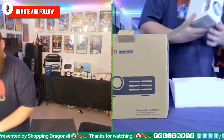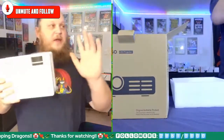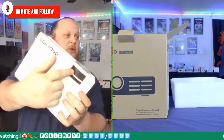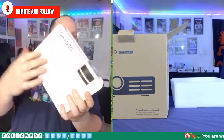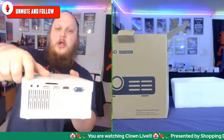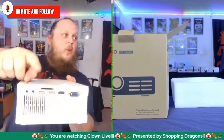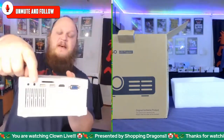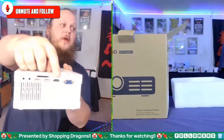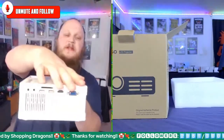Now, when we open the box, we do get the projector, all right? And the projector is a pretty standard-looking projector, if I say so myself. But what you have is manual focus and manual keystone abilities, and then lots of different inputs on the Komalgo, including an audio out, audio video in with an included cable for that 3.5 millimeter connection. You also get two USBs and an SD card reader, as well as an HDMI and a VGA port.